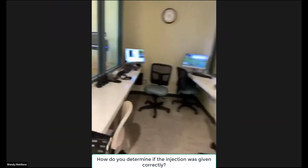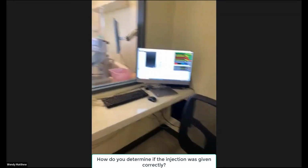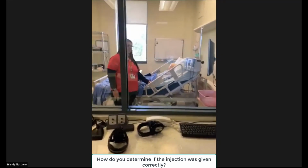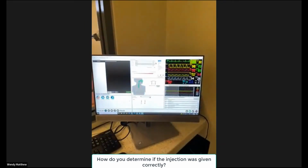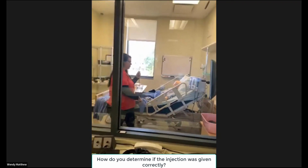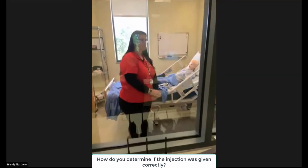So right here is a computer, and in the room we were just in, I can see Jen, but Jen cannot see me. So it's a one-way mirror. And so I'm actually over here watching what Jen's doing. I can control the mannequin from here, and there's Jen as my student doing the items that we were talking about. So we can actually watch her as faculty and make sure that she did everything right.